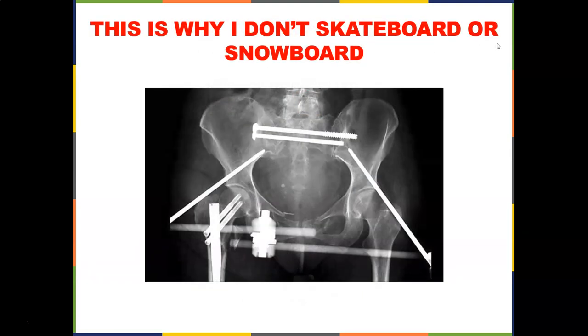And this is why I don't skateboard or snowboard. This is skateboarding. Fractured humerus, femur, fractured pelvis, fractured sacrum. There's a lot of issues here.